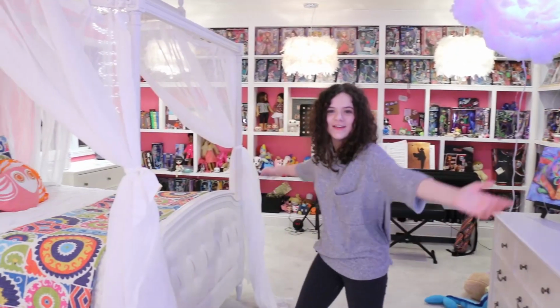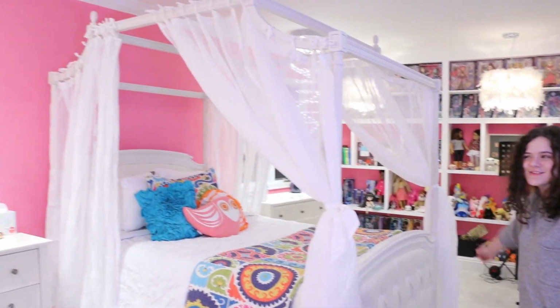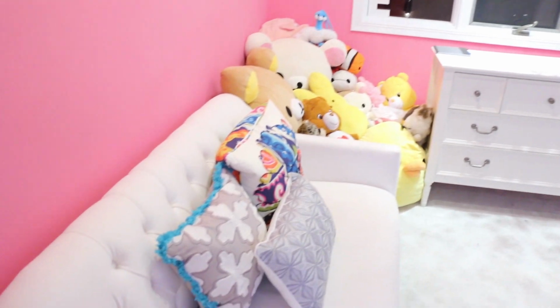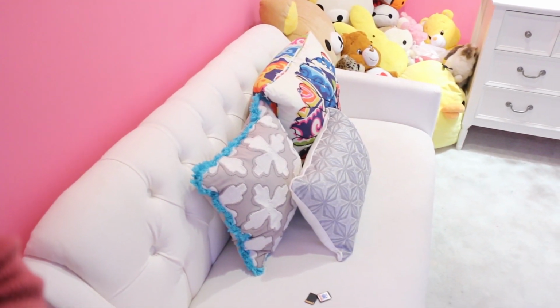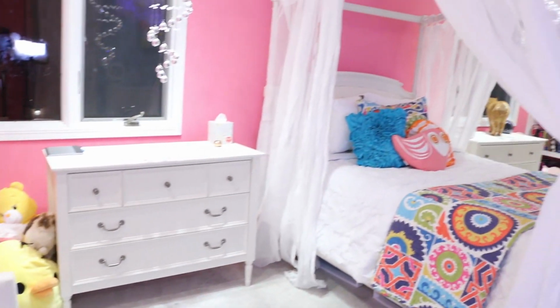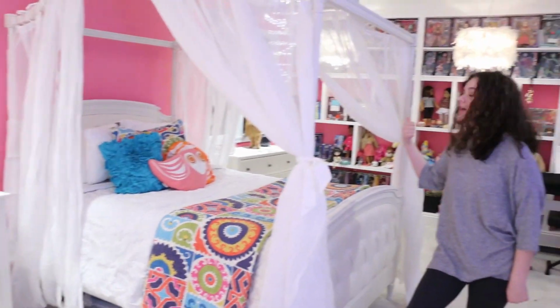Look at that. Look at that good light. It's much better than this ugly yellow. Here is my room. It's clean. A rare occurrence. There's SD cards on the couch, but that's normal. And a cat on the dresser over there. That's also normal.